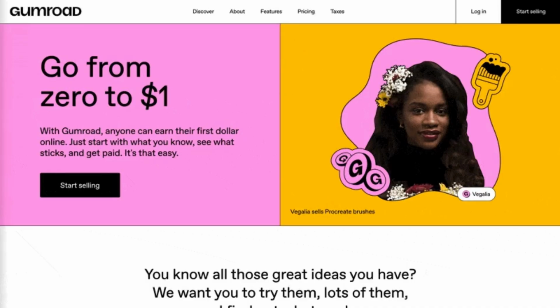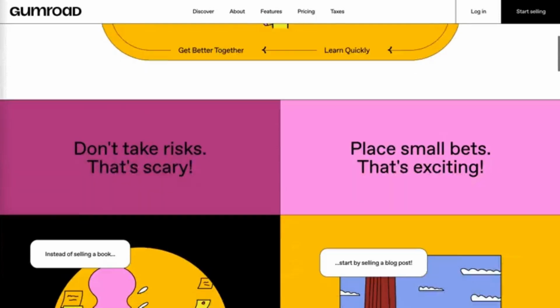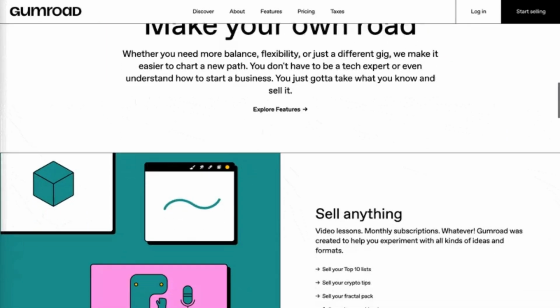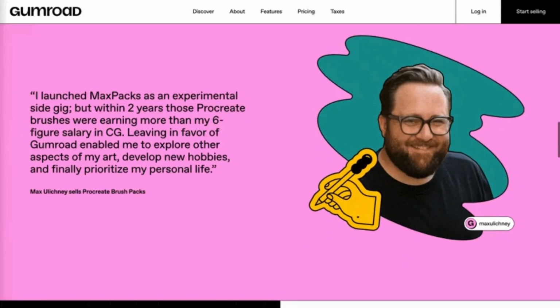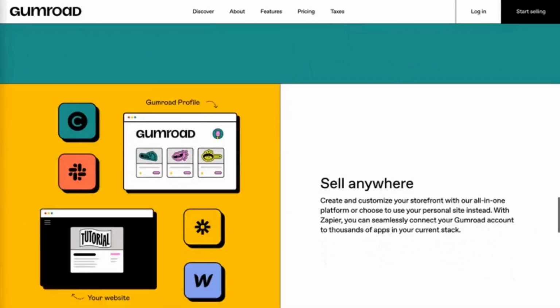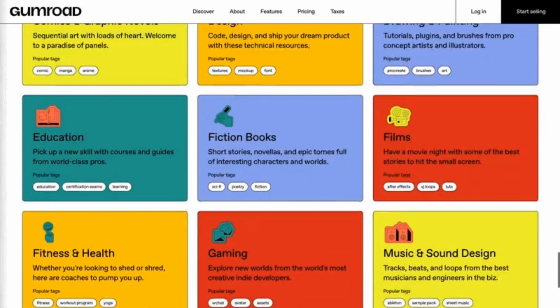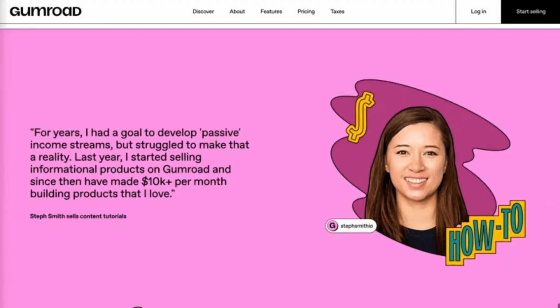So Gumroad is an interesting platform for many reasons. Roland mentioned the ability to quickly set up an affiliate program, which I covered in episode 81 of the podcast. That was all about generating leads. Unlike Teachable, Gumroad doesn't have any monthly fee. It only takes 10% commission on all the sales made through the platform. Now, like Teachable, Gumroad takes care of all the tax stuff, so you don't have to worry about that.